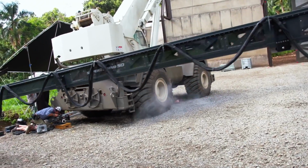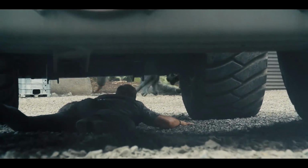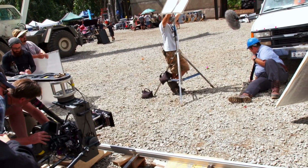All these tennis balls are tracking markers for us so that when the dinosaur comes through, we can track the ground plane and get it correctly so that when she steps, it looks like she's actually making contact with the ground. All the way over, and action. Wait for it, Eric, and now, move.